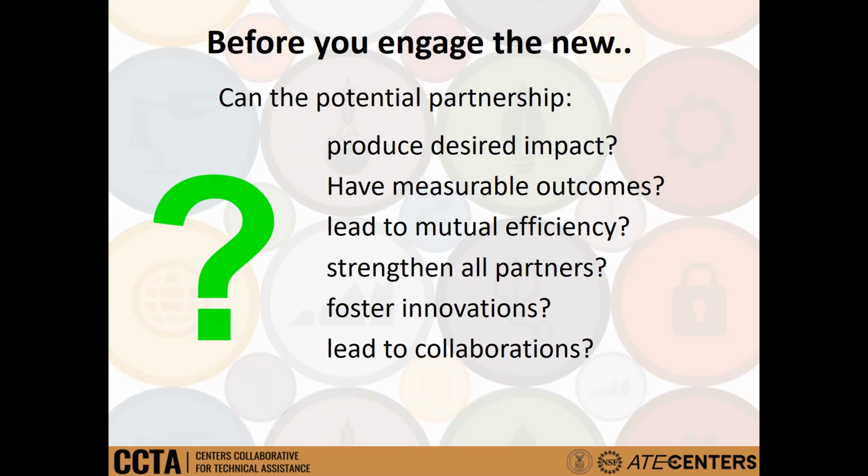Will it lead to mutual efficiency? So we get strength in numbers there. Will it strengthen all the partners? Will we all move forward in our activities and our goals and objectives? Hopefully it'll foster innovations all around and eventually lead to collaborative relationships.